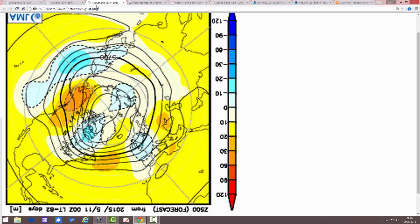And then we go through to August, and well, look at this. It's just a continuation of the pattern, really. The trough of low pressure is still over the UK, maybe going a little bit to the south of the country. Signs of ridging around Iceland, but that's no good up there. That doesn't really help us out. So the jet stream again goes something like that. We remain on the cool side of the jet under a trough of low pressure.